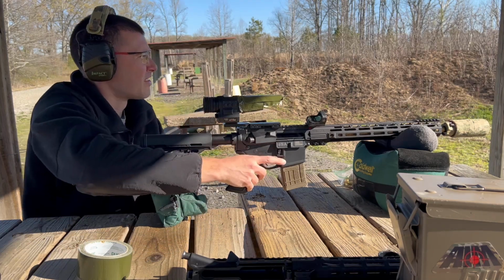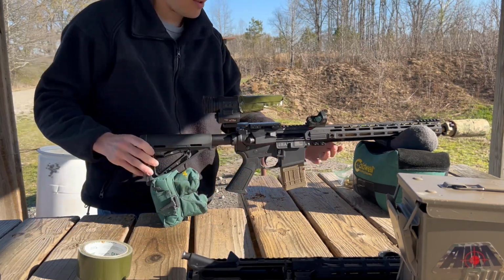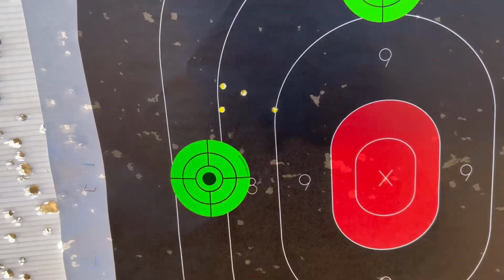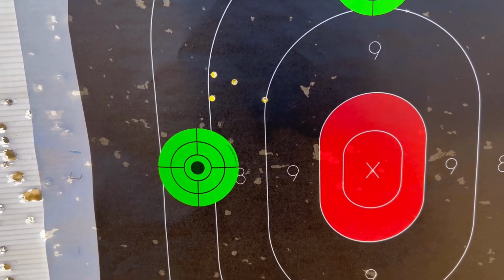Well, there's dust behind where I'm shooting, so I hit something. All right, so me firing quickly. Aim point is here. I hit here. That's actually a pretty good group. That's respectable. So it seems like it's holding zero.